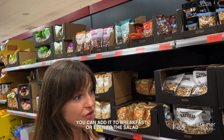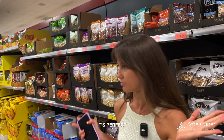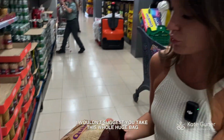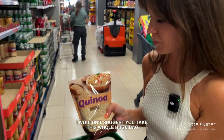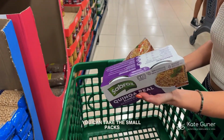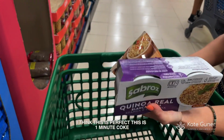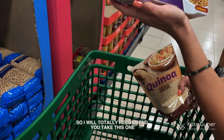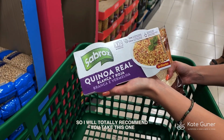You can add it to breakfast or even to the salad. Perfect. If you are not going to stay longer than 1 week, I wouldn't suggest you take this whole huge pack, because then what you can do with it, you can take the small packs. I think this is perfect. This is 1 minute cook. The ingredients are fine. So I would totally recommend you take this one.